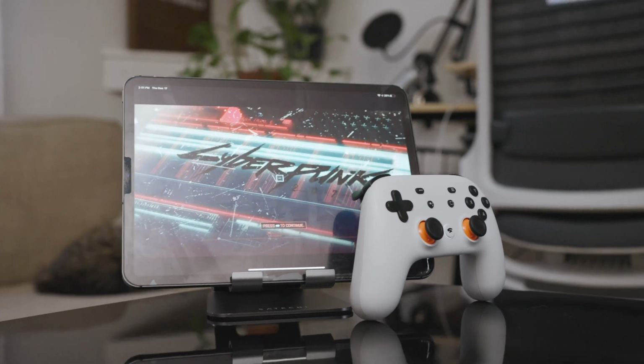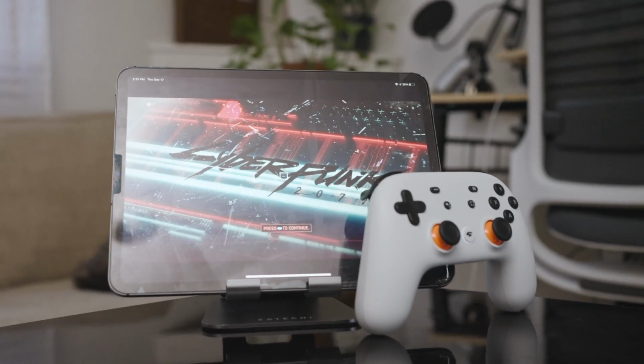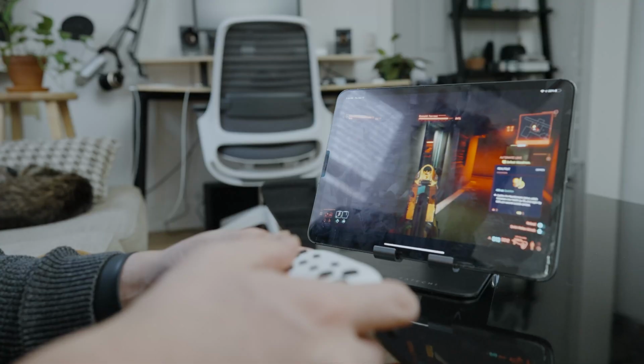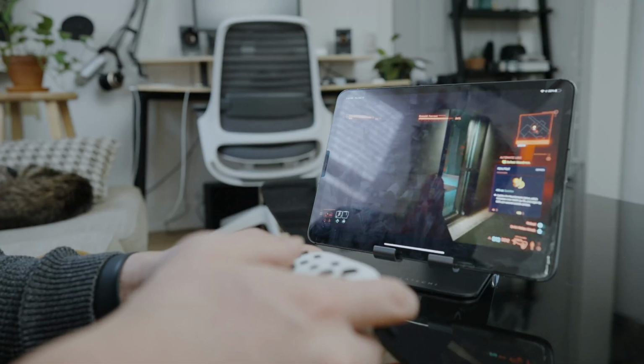But in the last couple of days, Stadia opened up an iOS beta. So now you can play Stadia games on any iOS device. And I think this is huge for the platform. The requirements for what you need to play AAA titles such as Cyberpunk 2077 are now ridiculously low. I've been playing Cyberpunk on my iPad for the last couple of days and it has worked flawlessly.